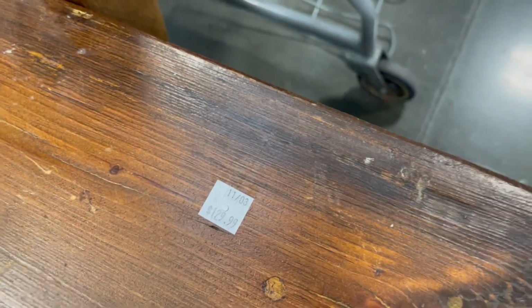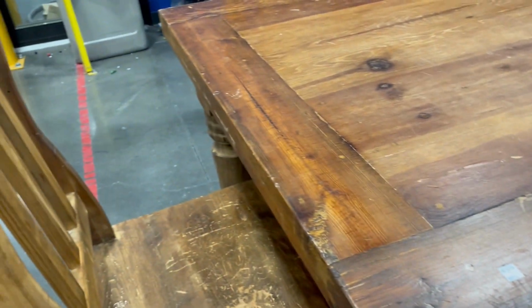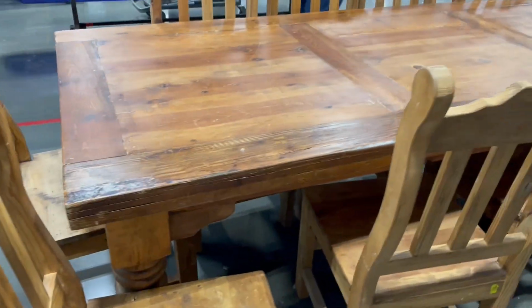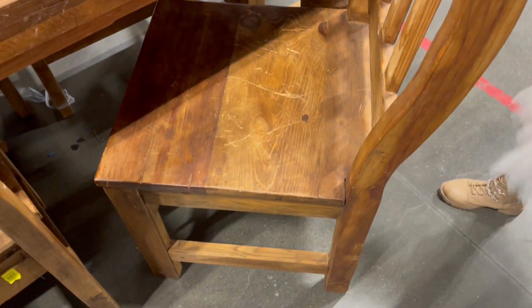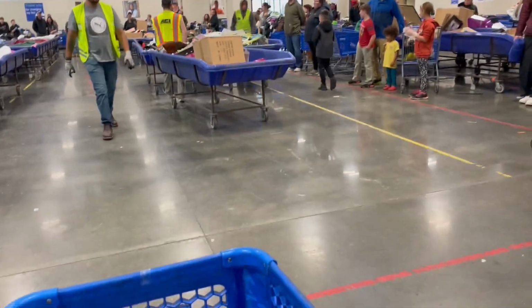Look at this table and chair set. Oh my word, it was beautiful. Of course, it was banged up a little bit, but the chunky legs, the all wood, it seats 10, so it tells you that the table is very long. I was so bummed when I found out the ticket was gone, because this entire set only cost $129.99. And I was just so sad, but I wanted to show you that.